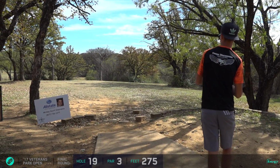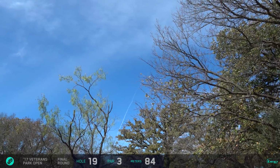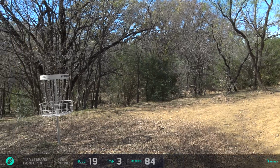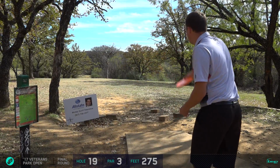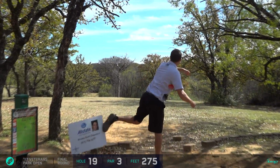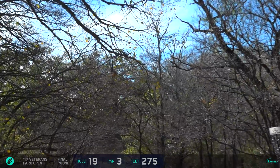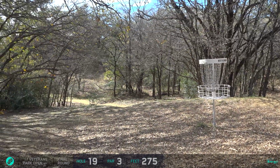And it looks like we might see a thumber from Eagle here. And it's a little short. A little backhand air shot coming up here from Miles. And this is just a stall play. Needs to just fade back eventually, hopefully. No, it just stays way out to the right. It just never wanted to hyzer.